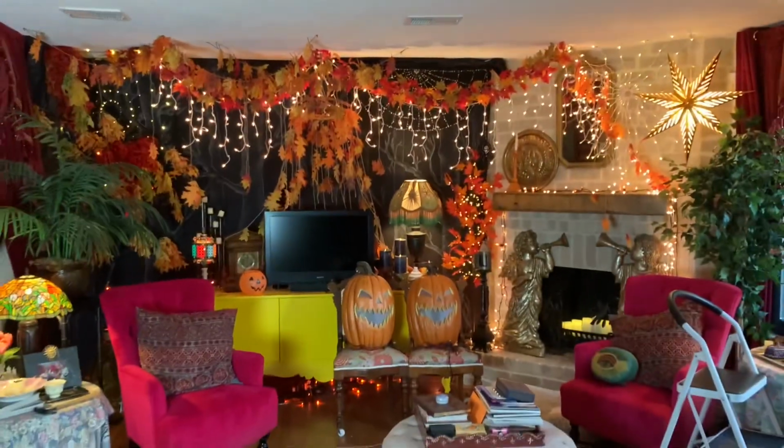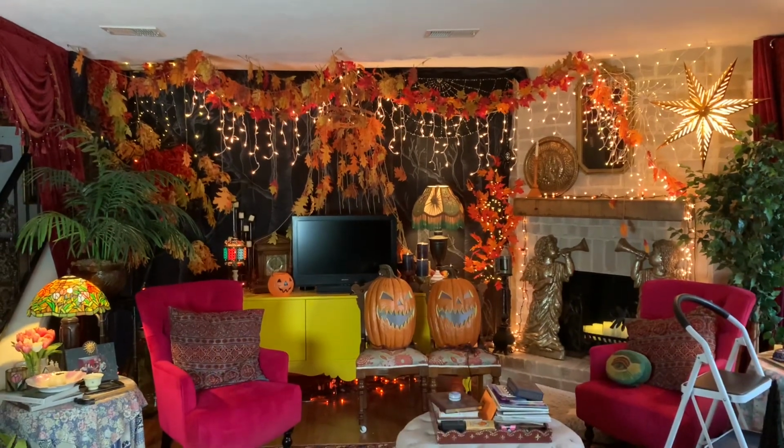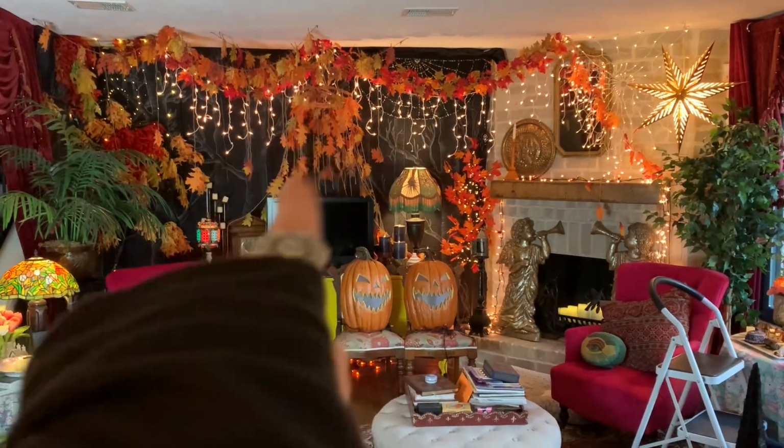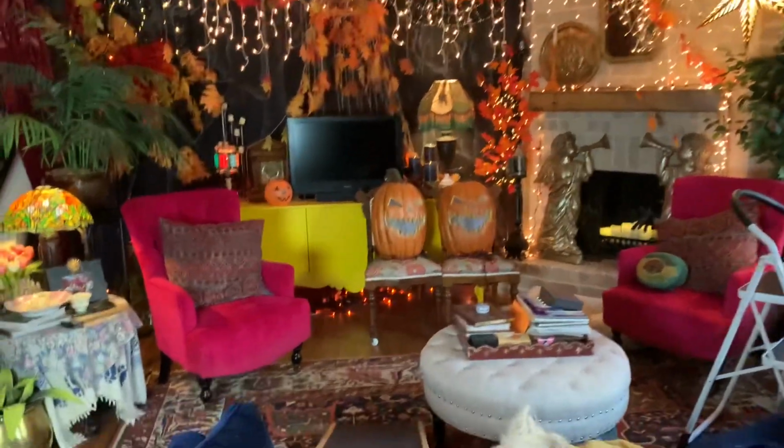I like how the fern balances this plant here. I like having the fern there. I think it looks cool. And then I added this canopy in the center here and this light up tree here. So let's go look at it and I'll show you.